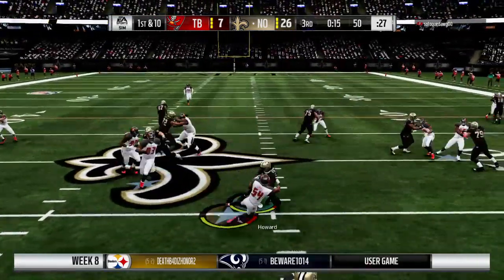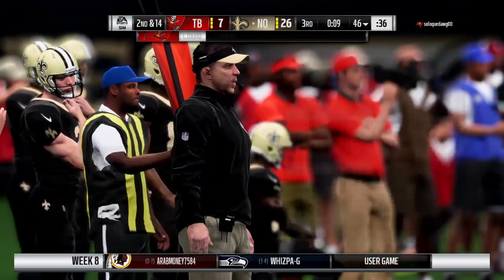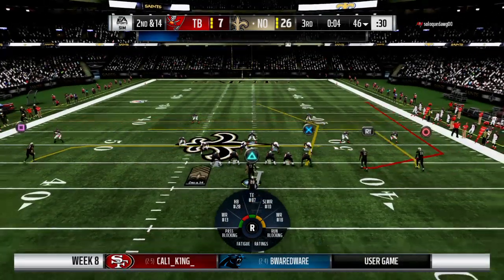On a handoff, this is Howard. And this one goes nowhere. Losing yardage on the play back at the 46. That'll wind up going for a loss of 4. And that's going to make it 2nd and 14.